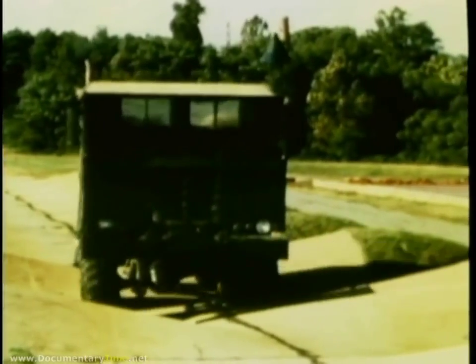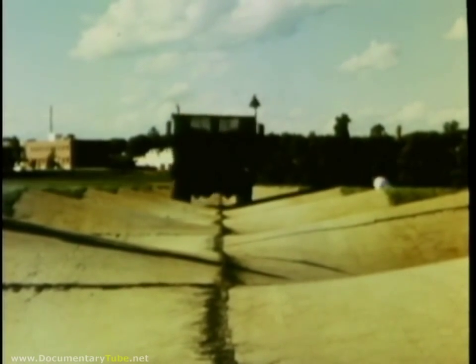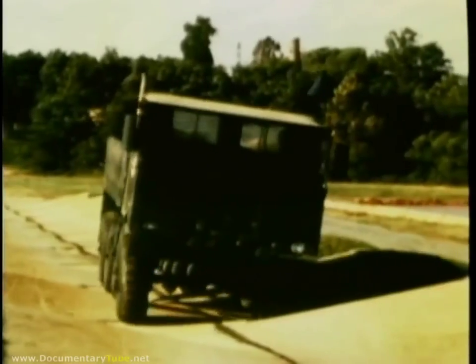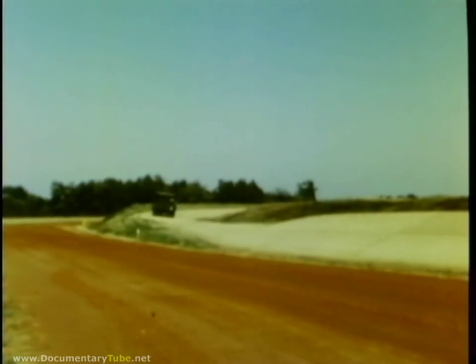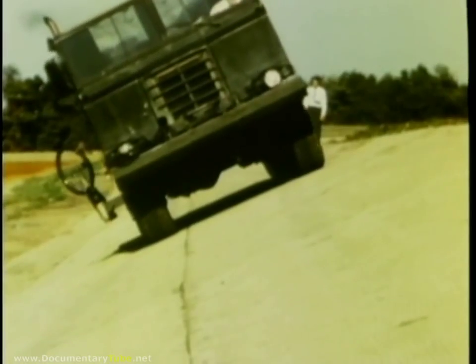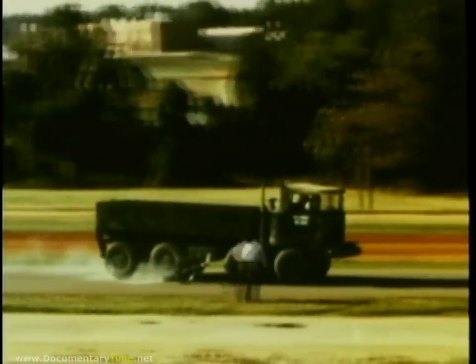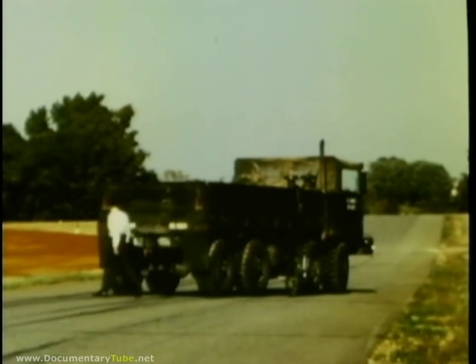Much of the testing is done on specially designed stress courses. This one, called the frame twister, is well named. It strains a truck's body and suspension to extremes far beyond what would be experienced in the field. All moving parts must perform free of interference. Tests on severe side slopes of up to 40% grade help determine the truck's stability, steering, and fuel system performance. A variety of brake tests are conducted on the vehicle, not only to determine reliability, but also performance under all kinds of emergency conditions.